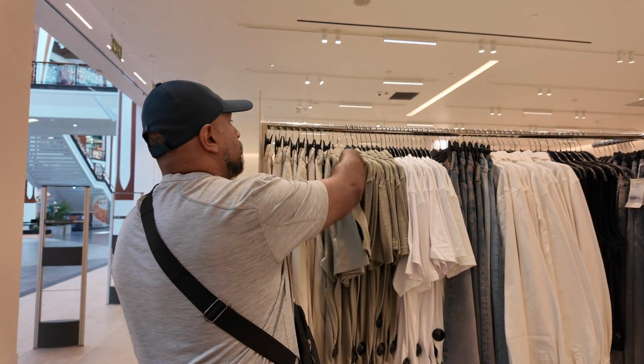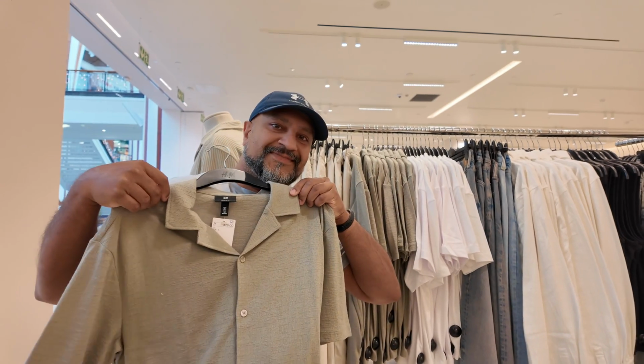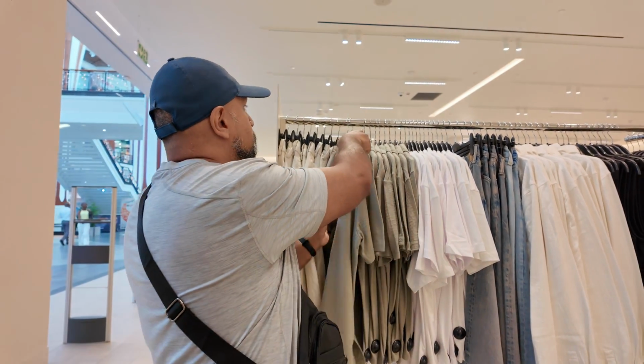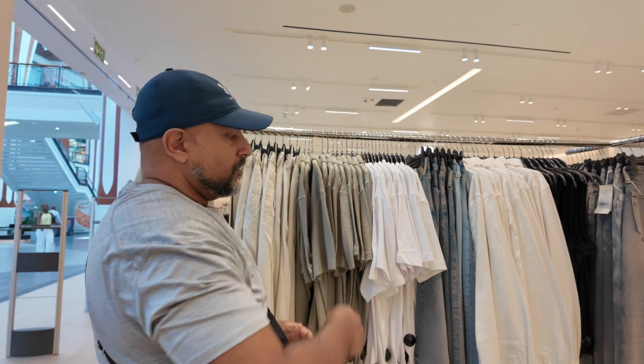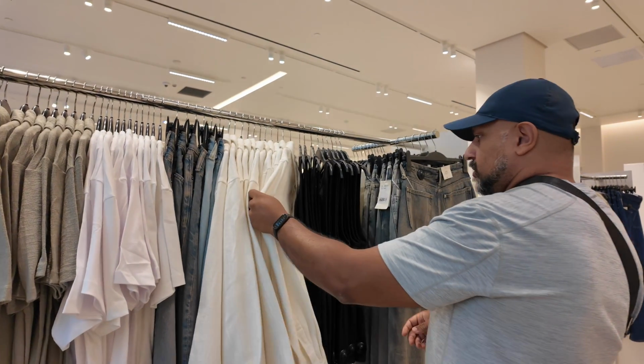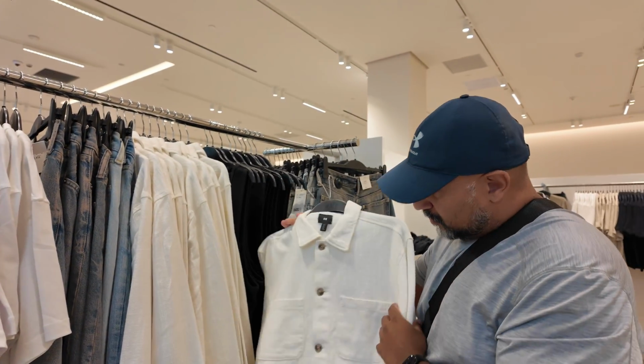Today I'm at the men's clothing section at H&M. So I'm having a look at the men's clothing here. The men's shirts are quite nice. H&M is an affordable clothes shop and I find the quality to be really good. So here I'm having a look at the different shirts.